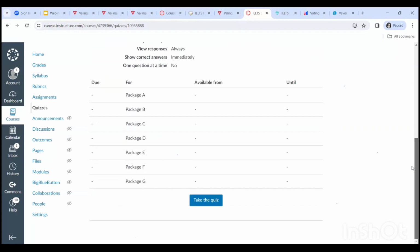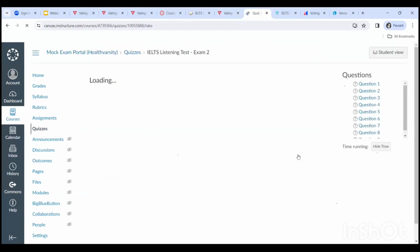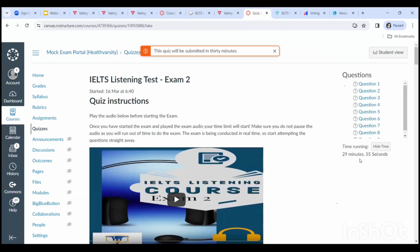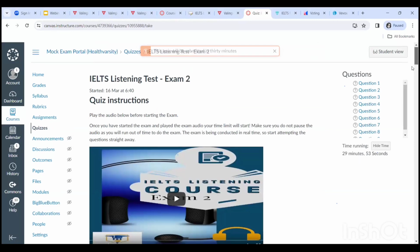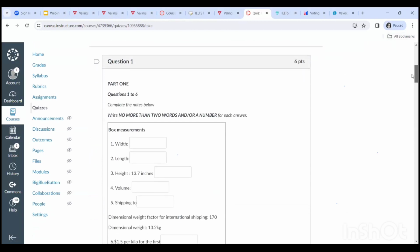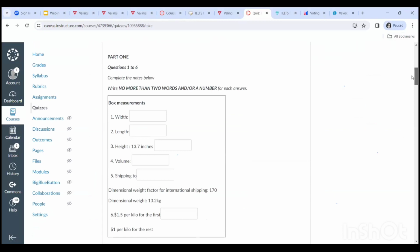I will show you if you take the quiz. So if you take the exam, you can see here that your timer has started now. As soon as your timer has started, you will play your audio. And as you can see, this is the way that the listening exam is within the actual IELTS exam. The audio will be playing and you will start filling in your answers here. And you'll get 10 of these.